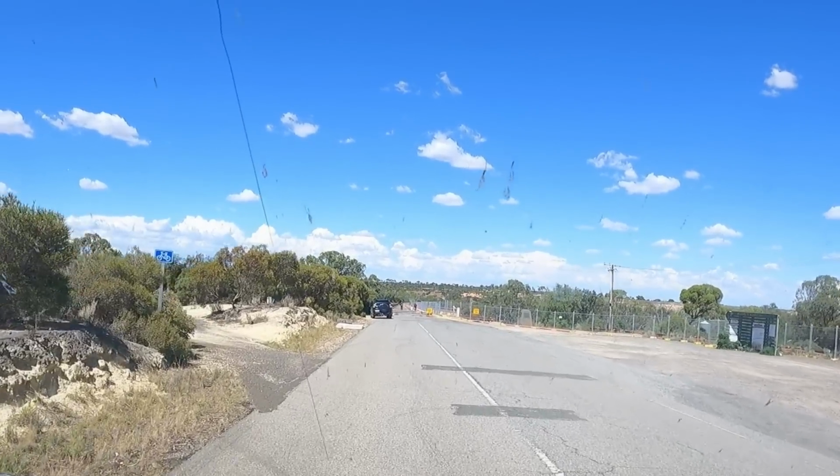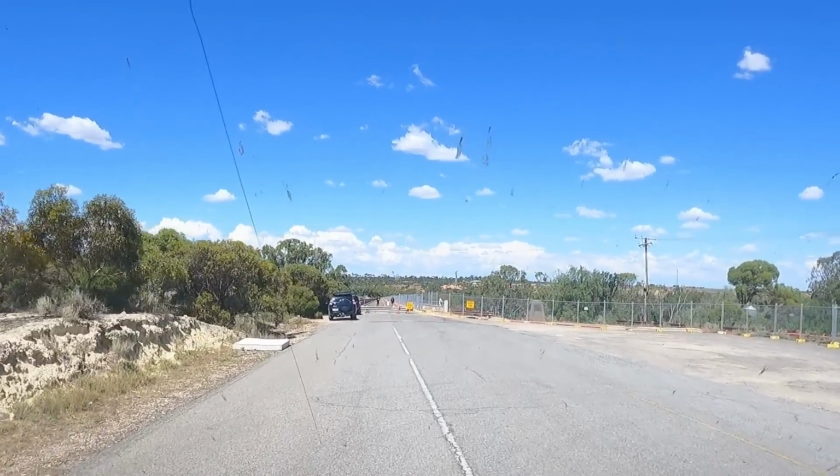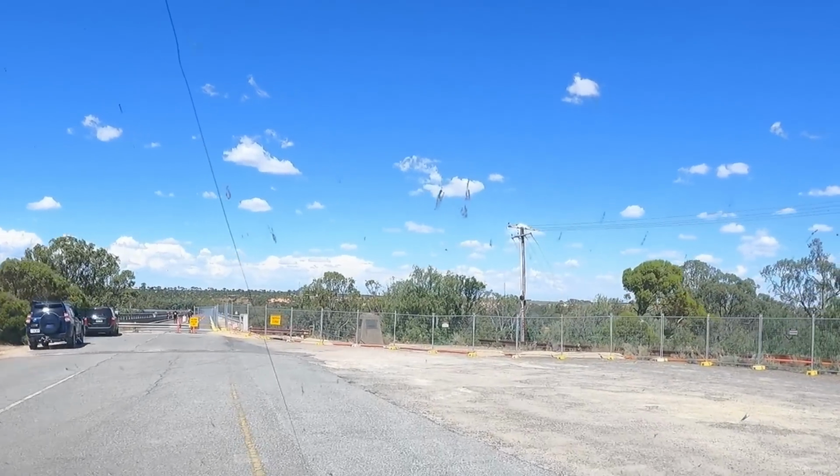So here we are at Blanchtown, and we're just heading onto the old bridge. And I reckon we'll chuck the drone up and have a bit of a look around.